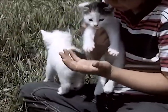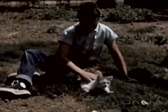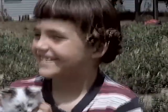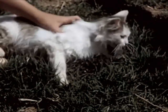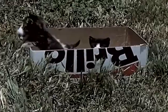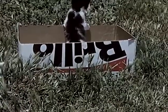Teddy teaches the younger children how to care for the kittens. Calico, the father cat, likes to have his ears rubbed. Diana and Teddy are amused over the antics of the kittens. Children and kittens have been playmates for hundreds of years. Calico and Muffy are strong cats with good dispositions and have fine kittens. Diana puts the kittens in their box, but they soon crawl out. Timid Blackie is the last.